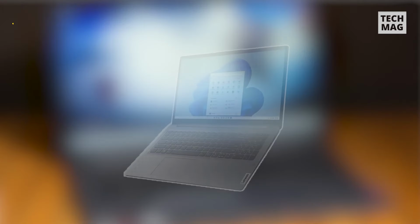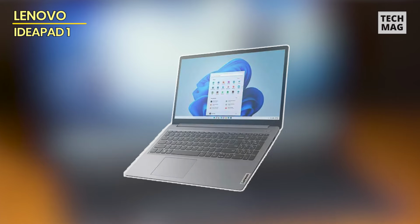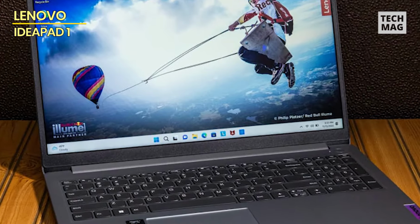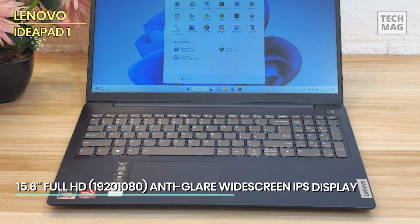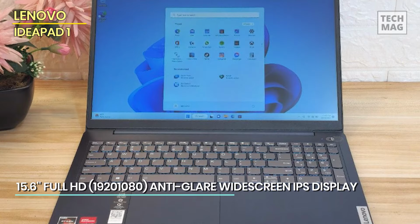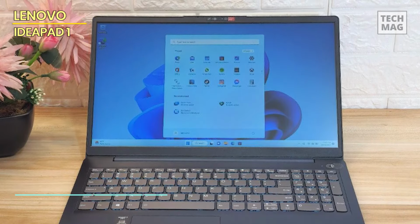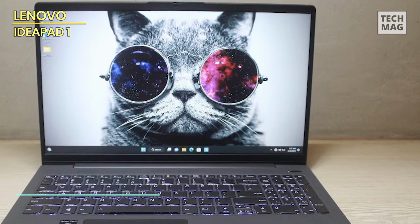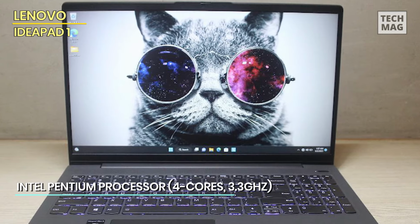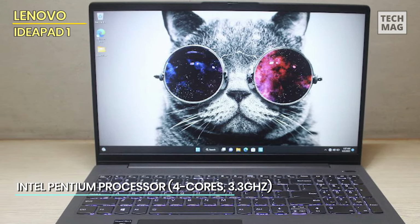Lenovo IdeaPad 1. The Lenovo IdeaPad 1 features a basic design similar to its predecessor. It has the ever-popular silver-gray color combination with the Lenovo logo on the corner of the lid to keep it identifiable. But unlike more costly laptops, the Lenovo IdeaPad 1 has an all-plastic shell. Given its thickness of 17.9 mm, Lenovo was able to keep the weight to under 1.4 kilos.